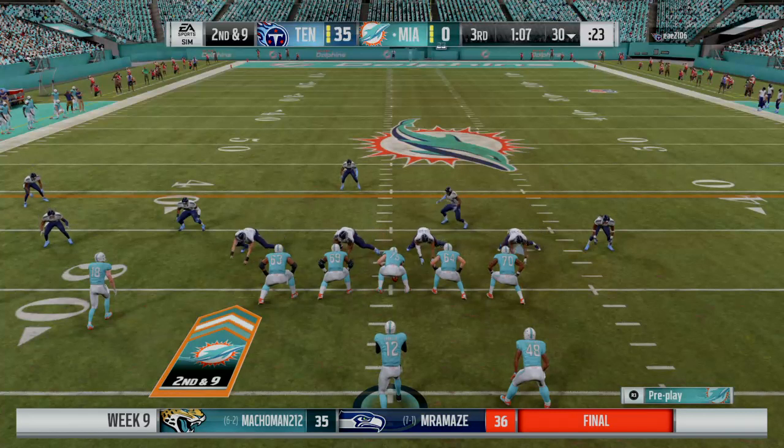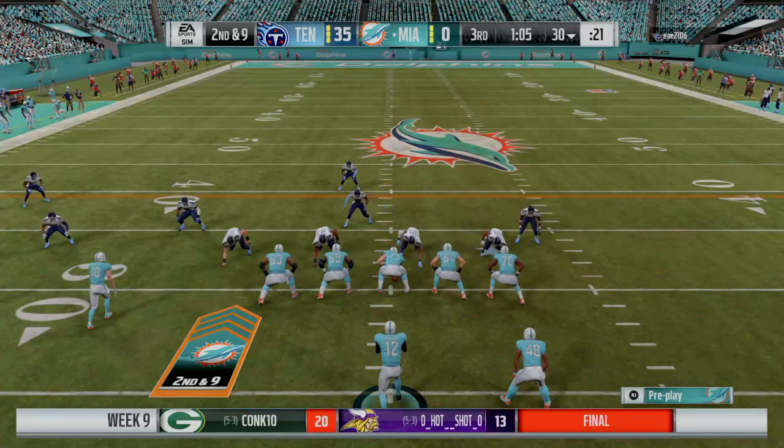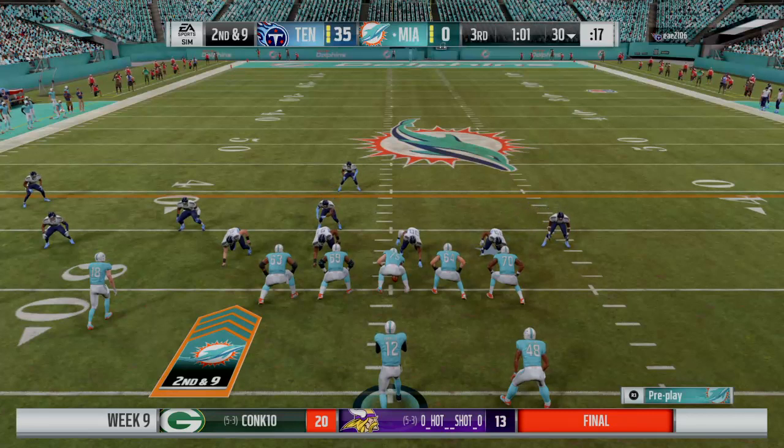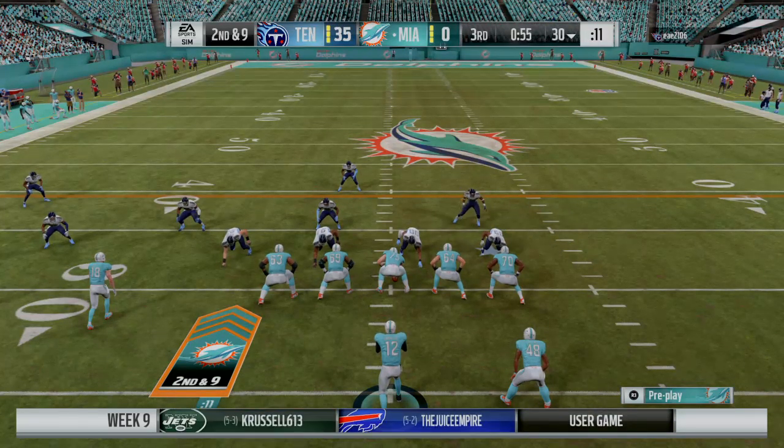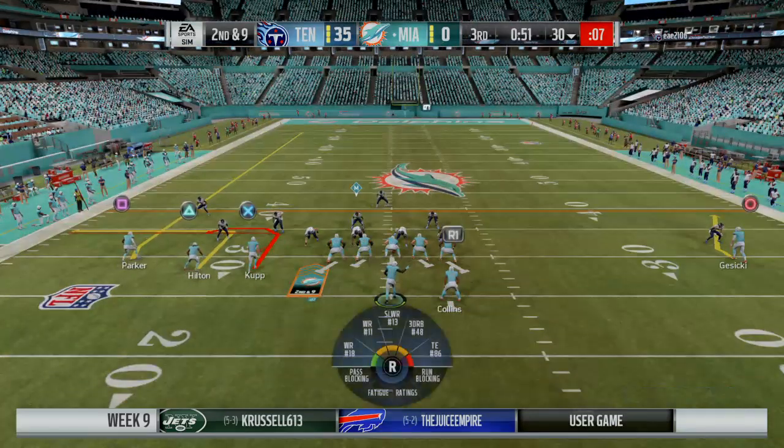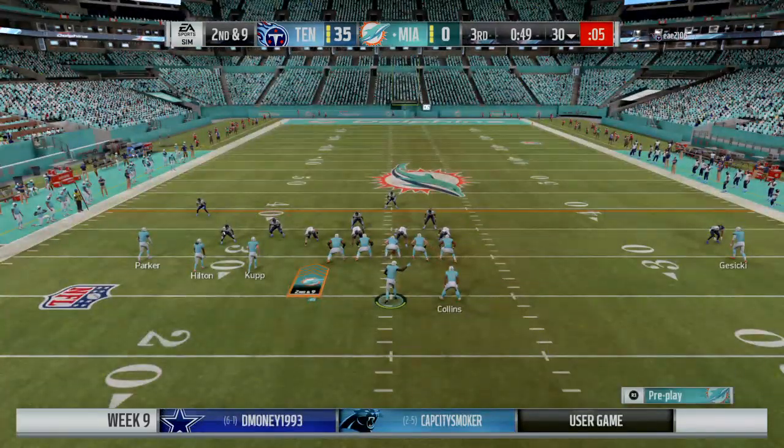Here we go now. Blue 90. Blue 90. Detroit! Detroit! Gone! Gone! Gone!